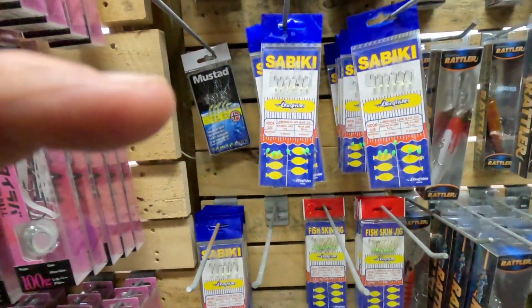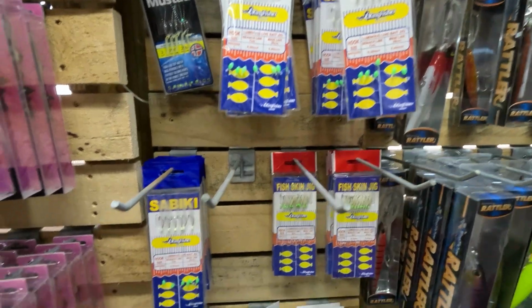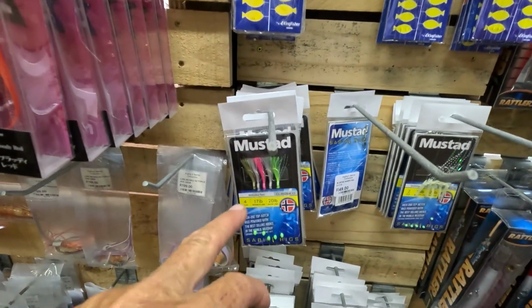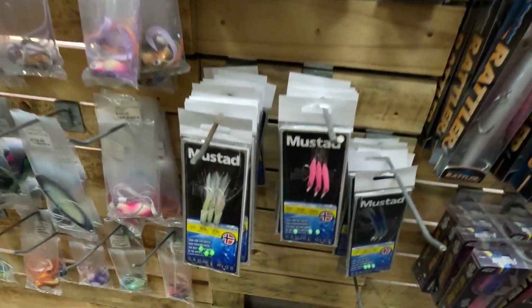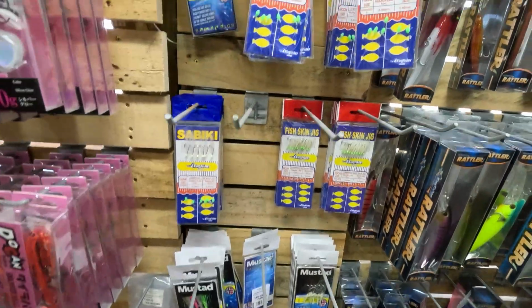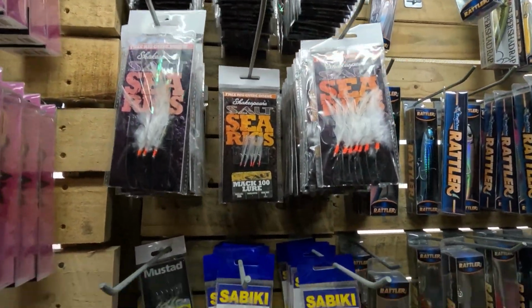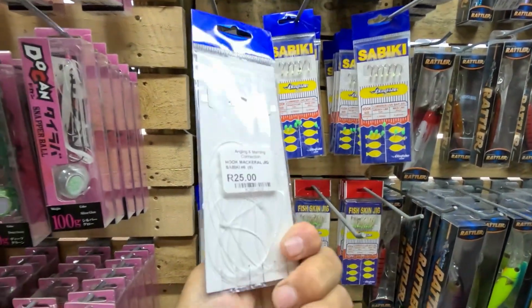So when it comes to buying sabikis, these are the ones to buy. Don't go for the multicolored ones. You can buy different hook sizes, but don't go for these multicolored ones, these mustards, or that type of little squid, or those types over there. All those aren't any good. These are the numbers. And all these bigger ones up here, Shakespeare. That's the sabiki there. That's the number.